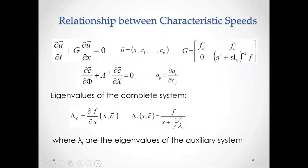So now we'll go through every wave, the characteristic waves, the shock waves and rarefaction waves, linking or relating the auxiliary system and the original or complete system. This is the original system in the evolutionary form. We have the derivative of the fractional flow with respect to saturation. Here are all the derivatives of the concentrations. And here is the part of the matrix in the evolutionary form, linked, let's say, with the concentration transition of the solution.